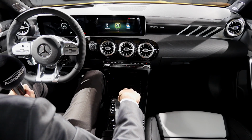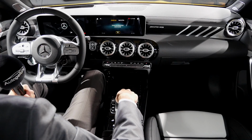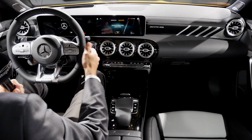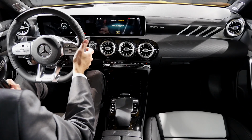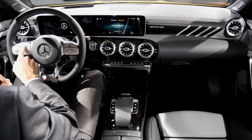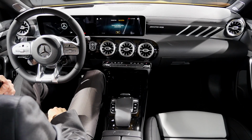Apple CarPlay and Android Auto are available when you have this smartphone connection right there. Here, Android Auto via USB, or Apple CarPlay also via USB. Or the right thumb here to use for the right screen, that would work. Volume knob here, and on the left side of the steering wheel for the main instrument unit.